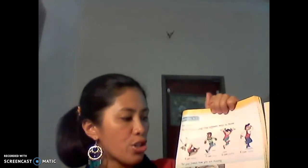Good job. So when we say run, it means we move our feet quickly, faster than walking. Later on, teacher will show you how to do these steps. And jump is when you move your feet up so you're not touching the ground. And turn is you change the direction. So we know that there are four directions: north, south, east, and west.